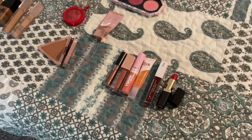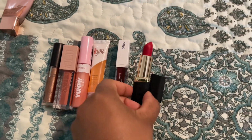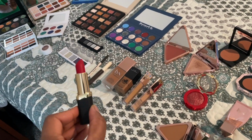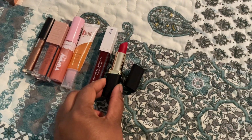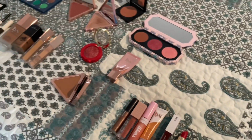Here are the rest of the products that I pulled. Look at this red, y'all. Isn't this beautiful? This is a beautiful, bright, bold red. I feel like this will go really good with the silver over there. Oh my God. Gorgeous. And I think having this, I will get more use out of this product.